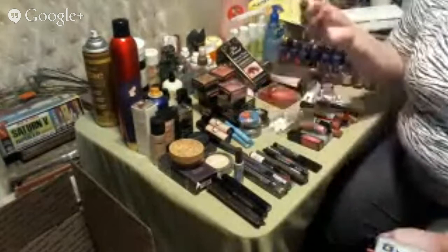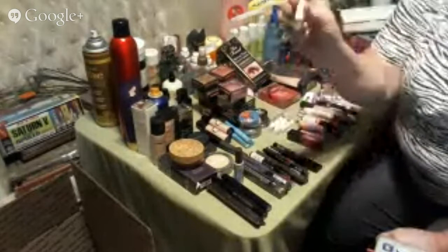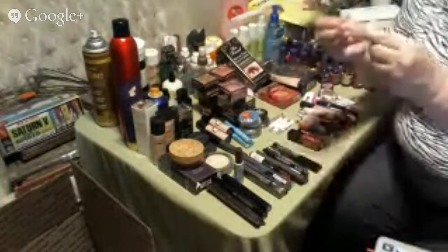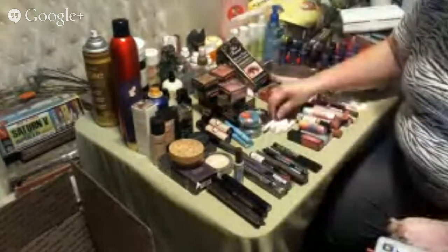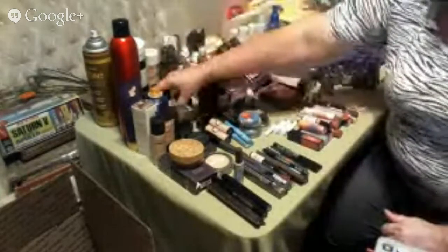These here are teeth whiteners, and I'm not sure how you're going to use them. There was a case that was in there, and I thought all of them were broke, but not all of them were broken open. So I'm going to find out how to use them. See if they're any good. And let me go back here for a minute and show you this.